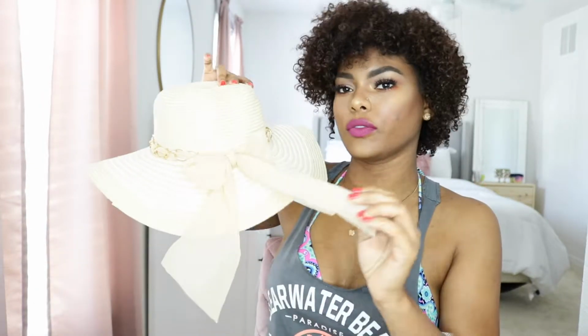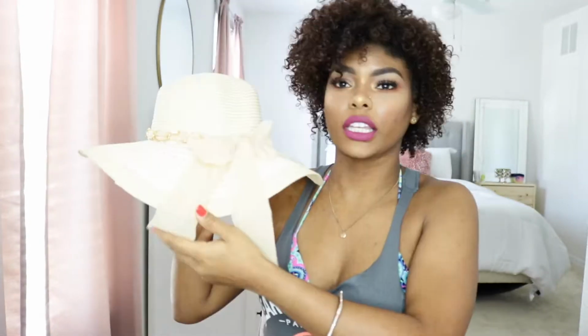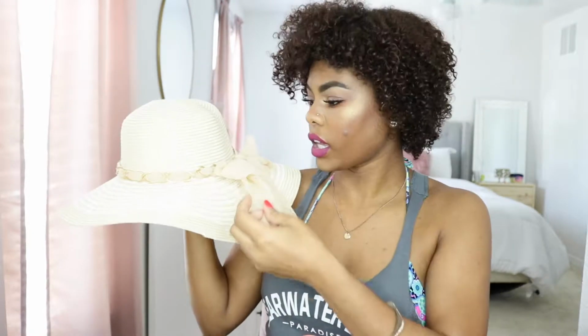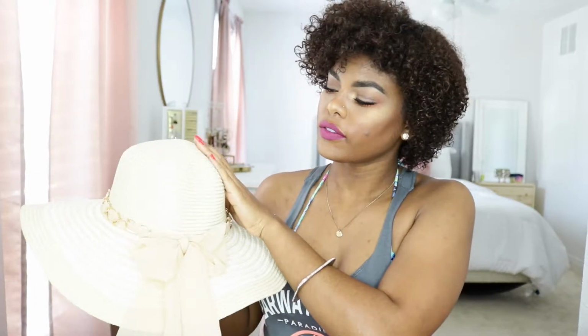One, this beautiful sun hat. And whenever I go to the beach, I love wearing a sun hat. It's definitely my thing. I love this cute little accent piece that it has, and I don't remember where I got this one, but I know you can find sun hats just about anywhere.